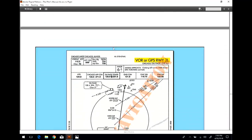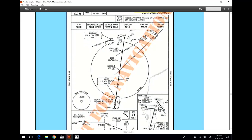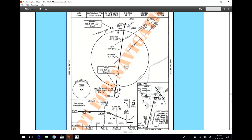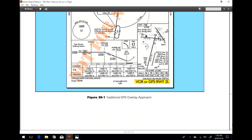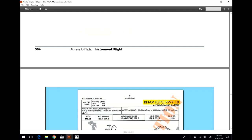This is an example here, on whatever page this is, of an overlay. It's a VOR or GPS approach, where on this VOR overlay approach, not only have the points been determined by the waypoints and DME, but they have also been plugged into a GPS so that you can fly this in much the same way that you would fly the original VOR. This one is a standalone.